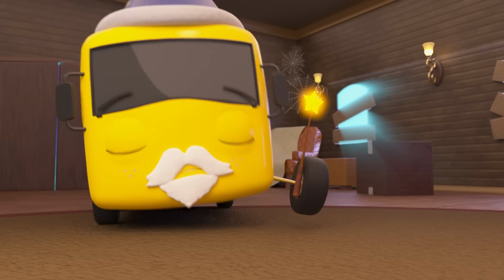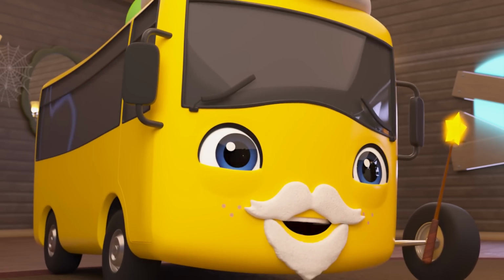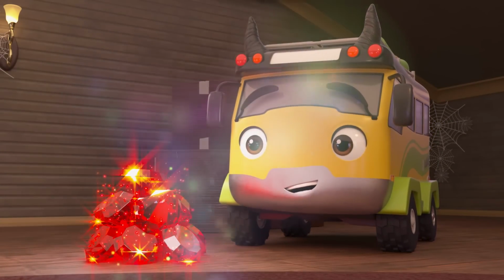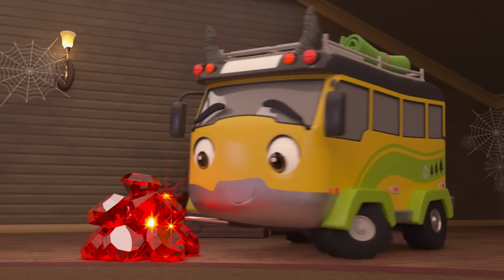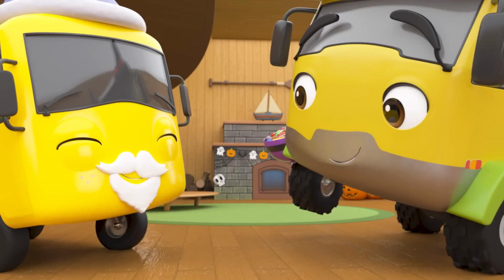Wait, Daddy. The monster must be really lonely. Oh, I suppose so, yes. The monster is lonely. Maybe the wizard should help the monster. He needs a friend. And so the brave wizard rolled up and used his magic to make the castle all warm and bright. The monster is you, Dad. The monster was so grateful he gave the wizard all the magic jewels. So brave Buster saved Halloween for everyone.